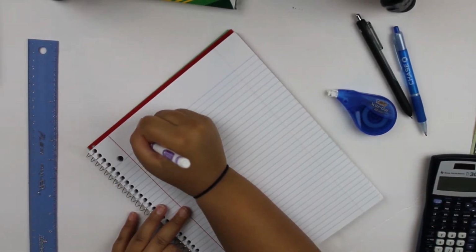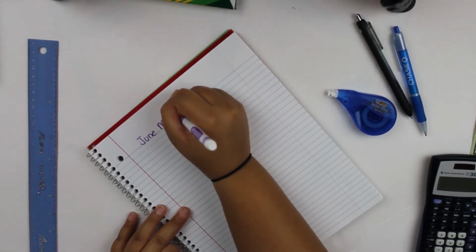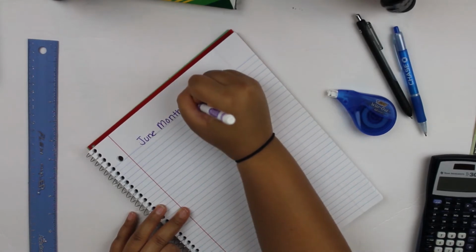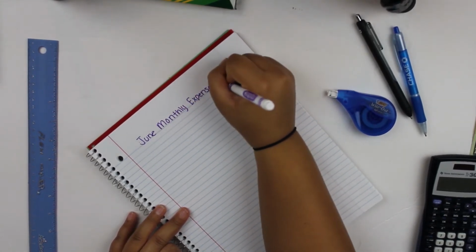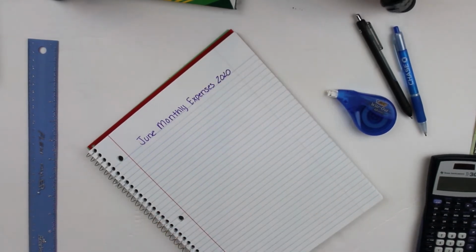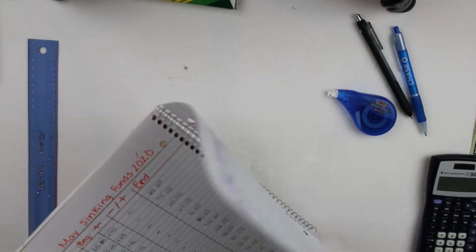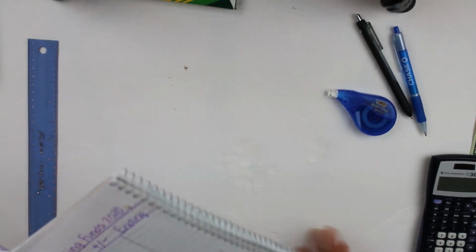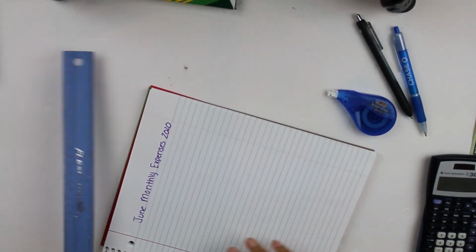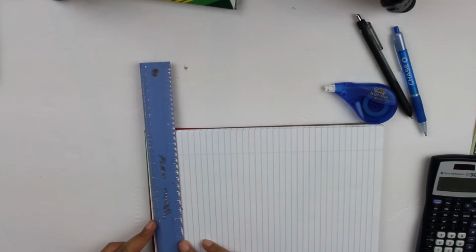So June monthly expenses. Twinkie. I don't know why I say Twinkie, it's just funny to me. So I underline that, and I'm going to do paycheck number 1 and paycheck number 2.